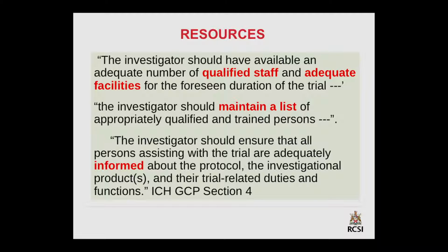So in relation to adequate resources, the investigator needs to have access to the adequate number of qualified staff and adequate facilities for the foreseen duration of the trial. They need to maintain a list of appropriately qualified and trained persons for the tasks they're allocating. So that's where we'll get into delegation logs. And also they're responsible for ensuring that all persons assisting with the trial are fully informed about the protocol, about the procedures they're going to do, about the IMP and their trial related duties and functions. And it's very important to note that that's an investigator responsibility.